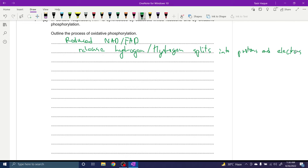Now what? Basically, the electrons flow along the electron transport chain. Where is this located? In the inner mitochondrial membrane, okay? So, electrons, where is this occurring, by the way? This whole process is occurring in the matrix, okay? Now what happens?